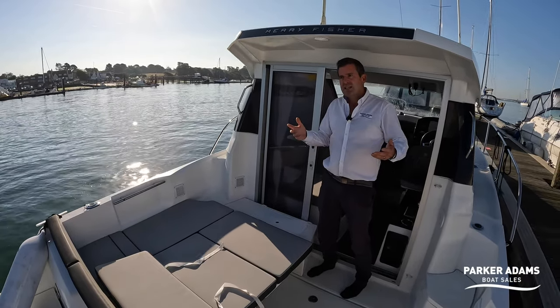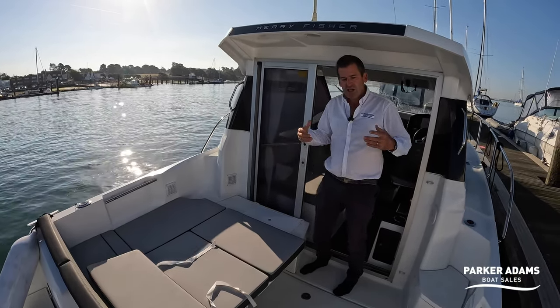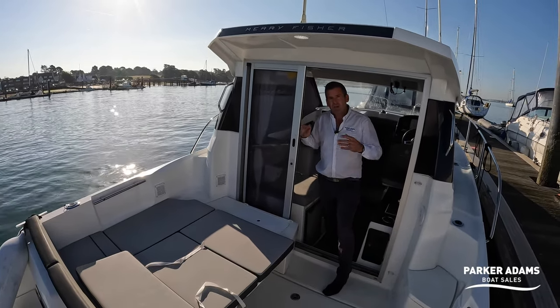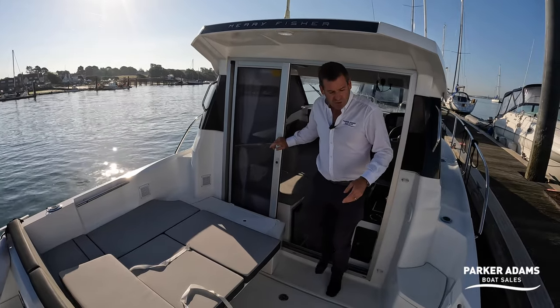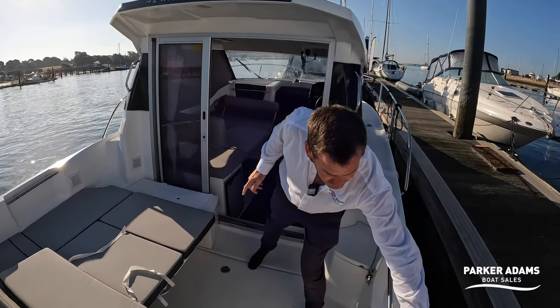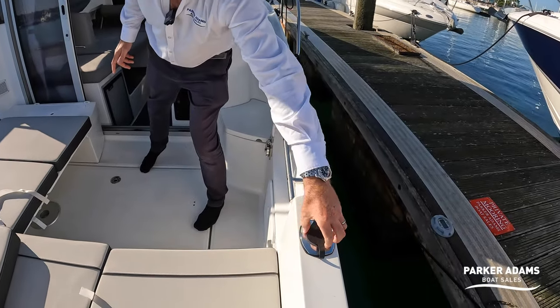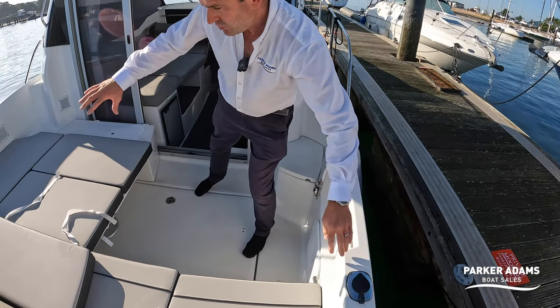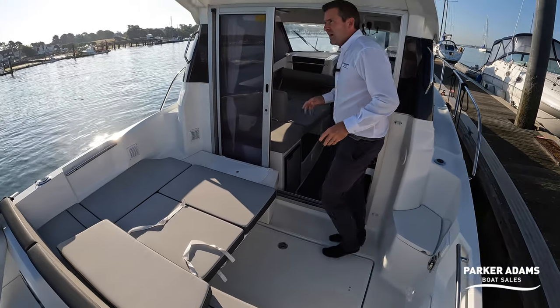So it always has the fishing in its roots, because Merry Fisher now is very much designed for pleasure, but it also always has the fishing in mind. So even with that, you get the fishing rod holders as standard as well. So you get those fitted, as well as obviously removable deck space. So they've always got that in mind.